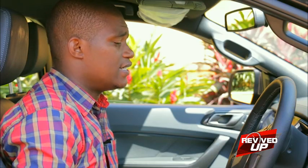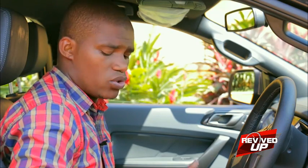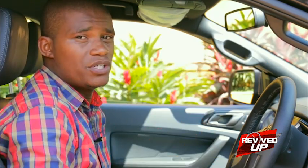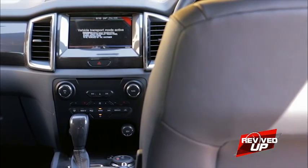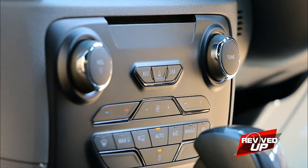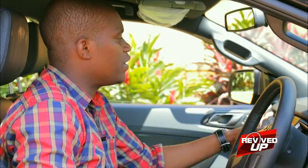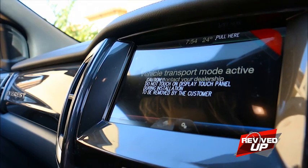Now, one of the other things I like as a driver, you've got a beautiful experience with the Ford Everest, because of the whole adjusting of chairs to give you a good vantage point for whoever you're driving. It's got this whole display system in the middle, which is for your AC, your volume controls, just in case you don't want to use your steering wheel. And it's got a very big display screen here.